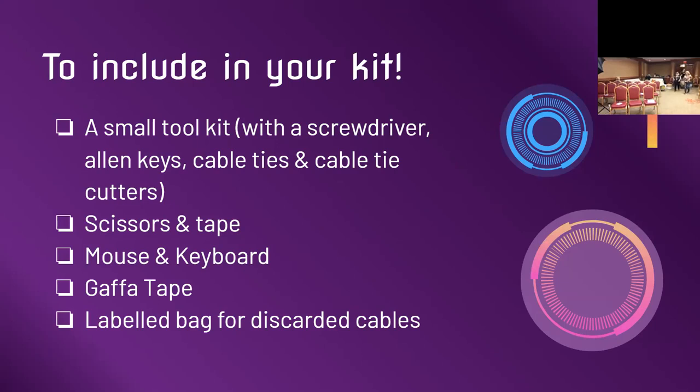Mouse and keyboard is a very good idea, especially if your booth is run off a NUC or a mini PC and the touchscreen plays up. Gaffer tape, I mean, you can solve all the world's problems with gaffer tape, right?